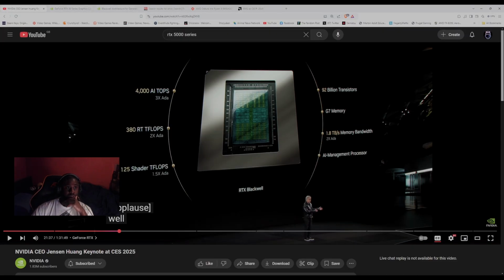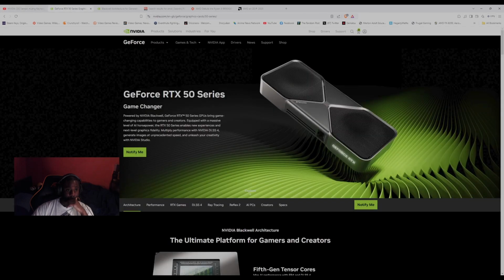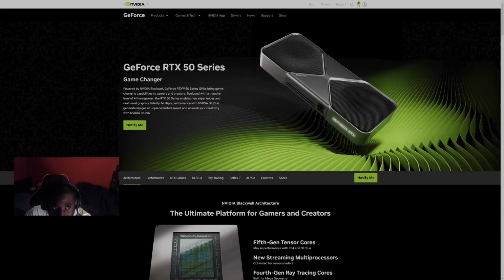Right. Let's go and see the page, yeah? And let's check the full specs. Alright, let's read it out, yeah? GeForce RTX 50 series, game changer. Now let me read it out. Oh yeah, just gotta do the music. I almost forgot about that one. Give me a sec.